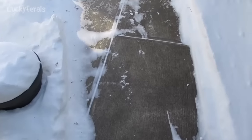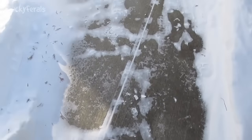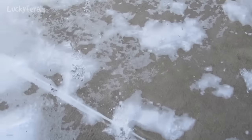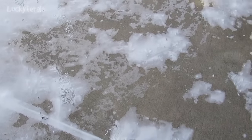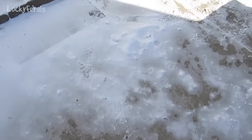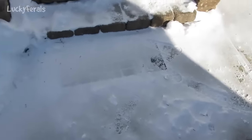But right now I'm pretty happy that you can see the concrete patio in a lot of areas, because it makes it potentially a lot less slippery. And thankfully this is all really dry, powdery snow. So that also makes everything less slippery, because it's not like it's sheets of ice or anything.